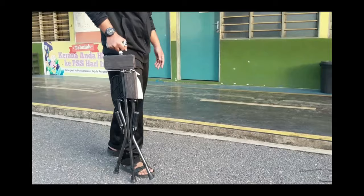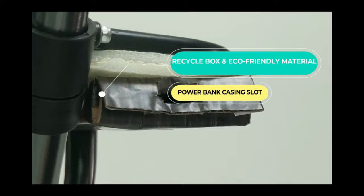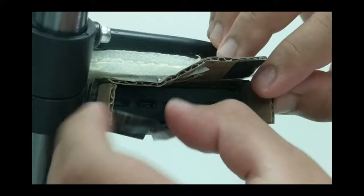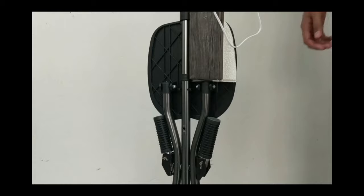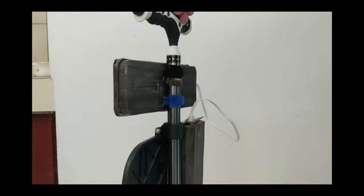Next, we have the power bank casing slot. The material is from recycled box and eco-friendly material. It is easy to slot and fits nicely, following the normal size of the power bank in the market. It is placed under the seat and still can be seen and can be flipped without any problem. It is used to put the power bank and plug in the USB cable to connect the power supply to the device.